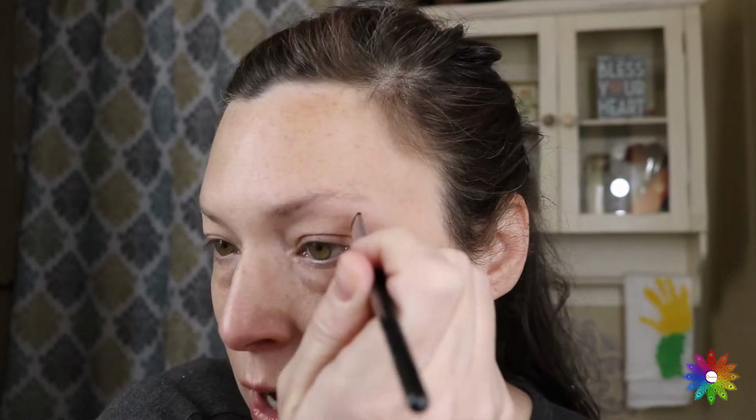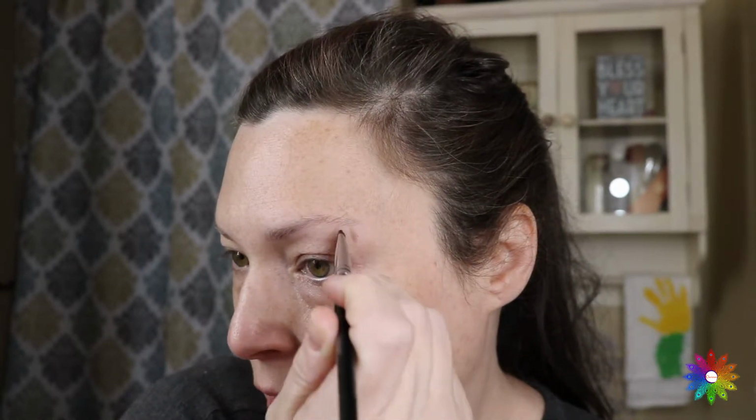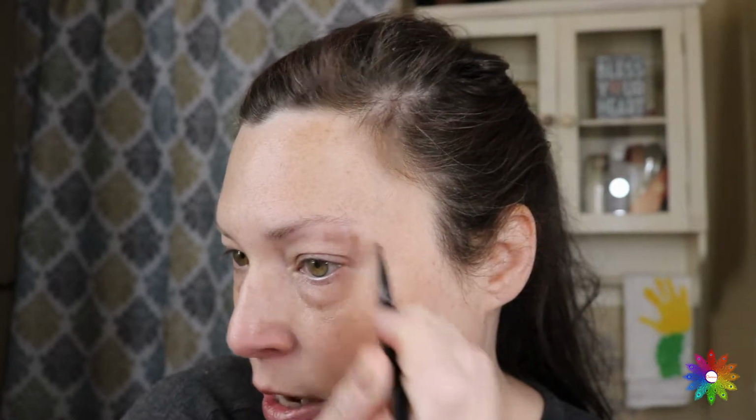So I'm gonna go up even kind of into a little bit of the highlight area, and I'm gonna keep this straight, and I'm gonna kind of pat that on. Now, if you were using the eyeliner, you would just make a 1, 2, 3, 4, or 1, 2, 3, 4, 5, like little flick, and then you could go back in and blend that out.